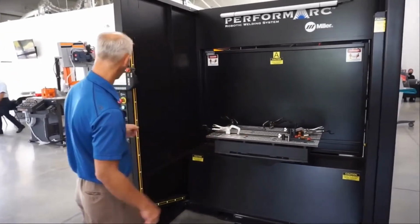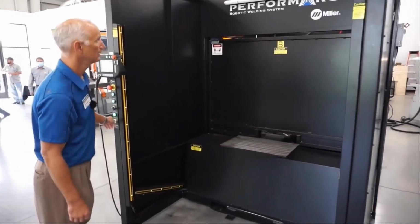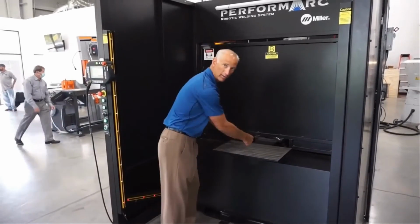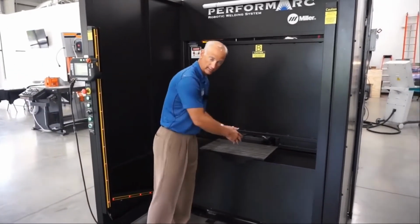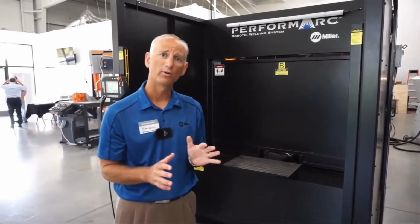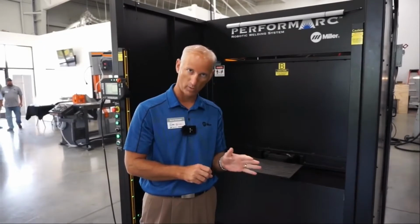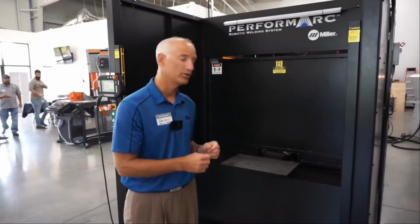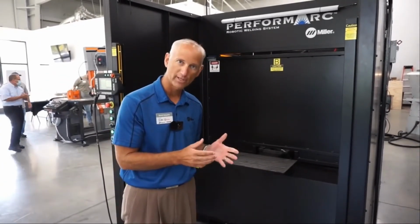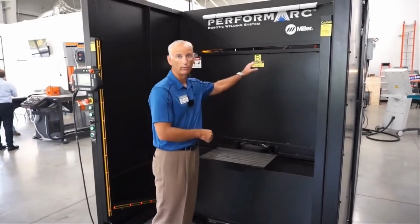I'll spin that again. You can see I'll break the light curtain while it's welding. The robot's moving in the back. I'm unloading one part and loading the next part in here. Robotic welding beats manual welding. The rule of thumb is about a 3-to-1 ratio, so you can get about 3 times the production with robotic welding than you can with manual welding. The big reason is that you can keep the arc lit about 80% of the time, because you're unloading and loading the next part while the robot arc is lit.